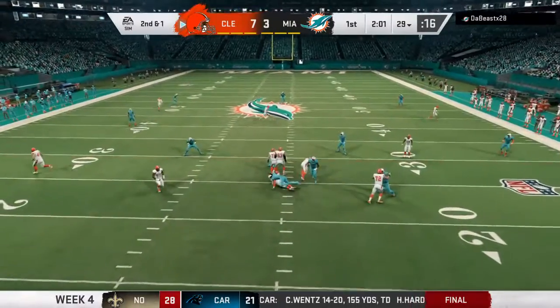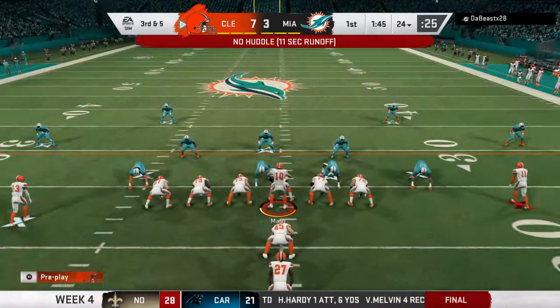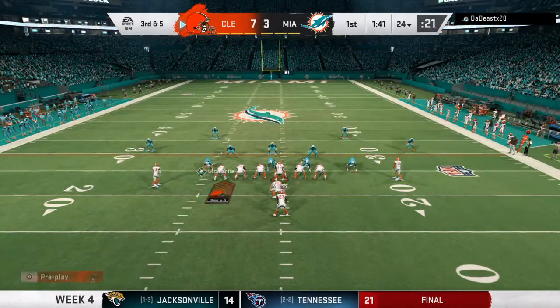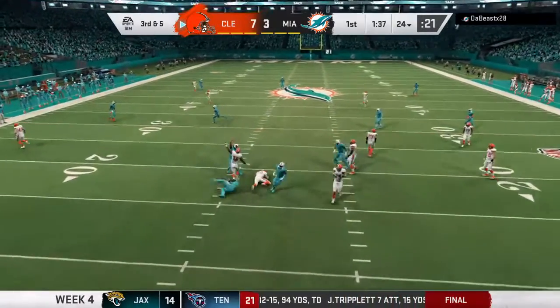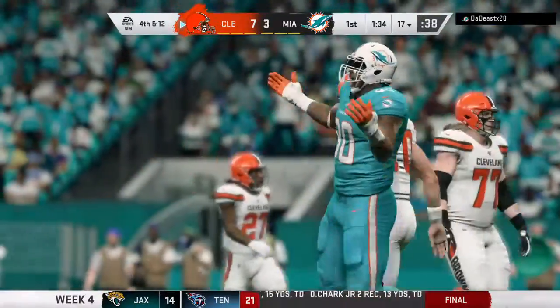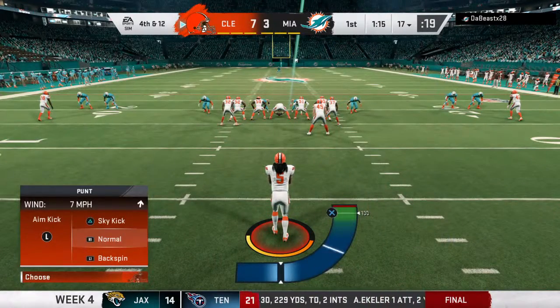Second and 1. Nowhere to escape, and he goes down. Here we go. 94. Back to throw. And the pressure gets to him again. Great job defensively. I think he was trying to go through his progressions, find someone to get rid of the football. Before he knew it, he was on his back.